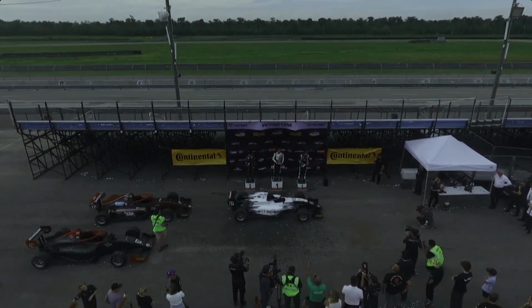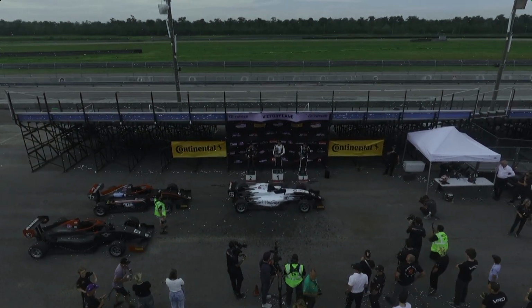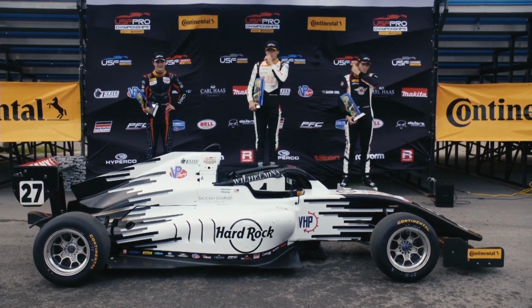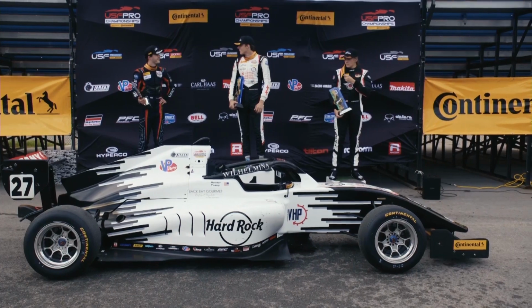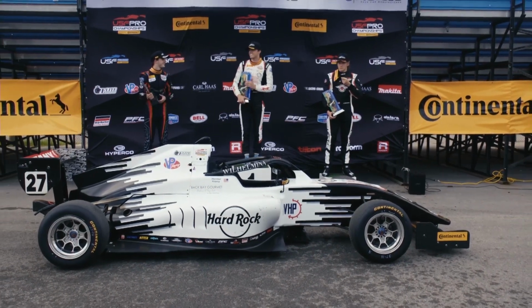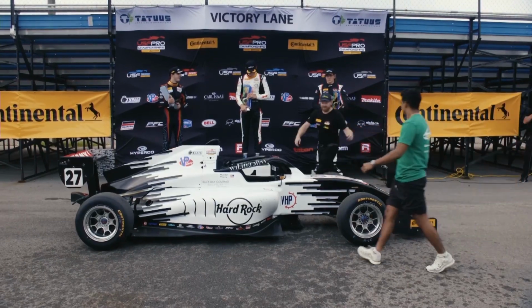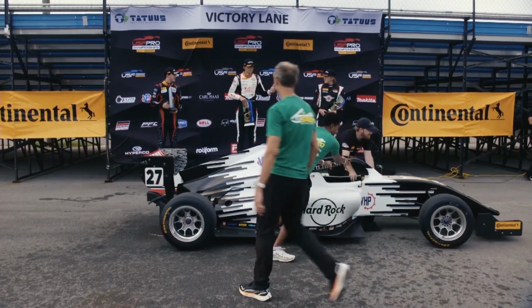Of course, Nikita taking the lead, as we said, Jace stepping things up and doing what he needed to do as well. Let's pull the car out of the way. We'll get some champagne in here, so we'll get the team crew in to get the car out of the way. And of course, the champagne we'll bring in for the drivers here. They've got 2 more races tomorrow.